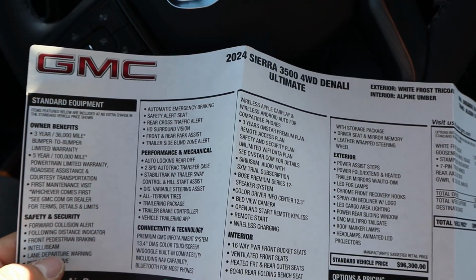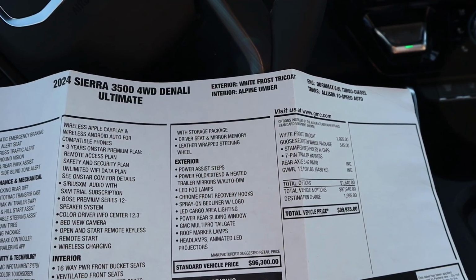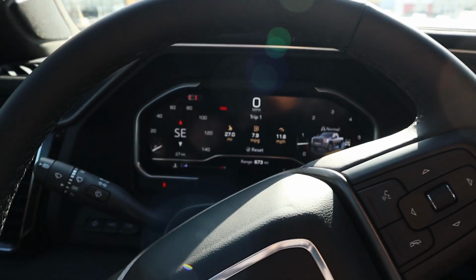Now here's a quick look at the window sticker here, and the interior color, Alpine Umber, very interesting. Anyways, total MSRP, $99,935. It's not 100 grand, it's not 100 grand. Anyways, let's see how it drives.